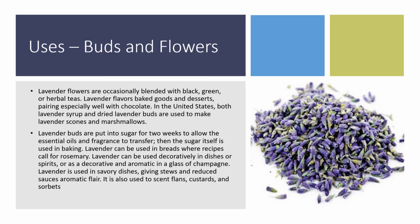Lavender can be used in breads, in recipes that call for rosemary. Lavender can be used decoratively in dishes or spirits, as decorative and aromatic in a glass of champagne. It's also used in savory dishes, giving stews and reduced sauces an aromatic flair. It's also used to scent flans, custards, and even sorbets.